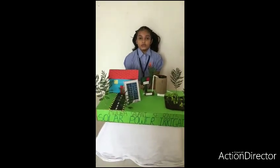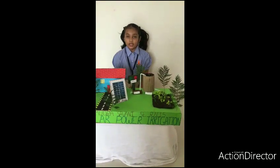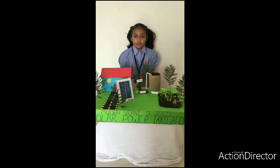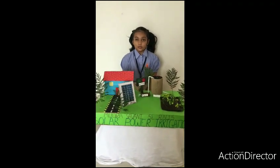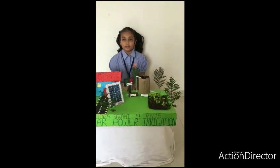Solar power irrigation finds application in groundwater supply and livestock water, and irrigation is an application of solar powered water pumping systems used in paddy fields, gardens, for watering vegetables, plants, etc.